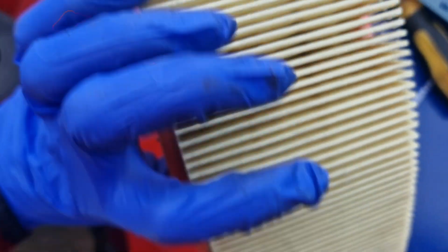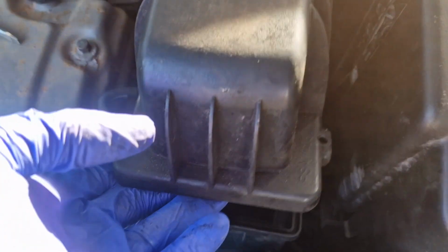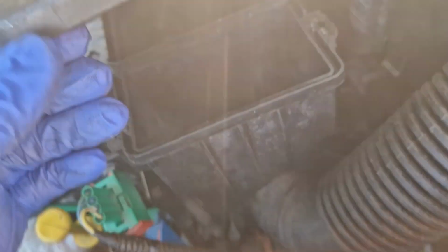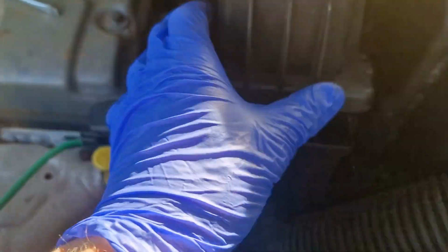There's a bit of dirt, but it doesn't look like it was done too long ago, but it's always just better to get a new one in anyway. I haven't been able to take the full thing off, so I'm just having to pry up on this, and then I'll just slot the new filter in and it should be fine.